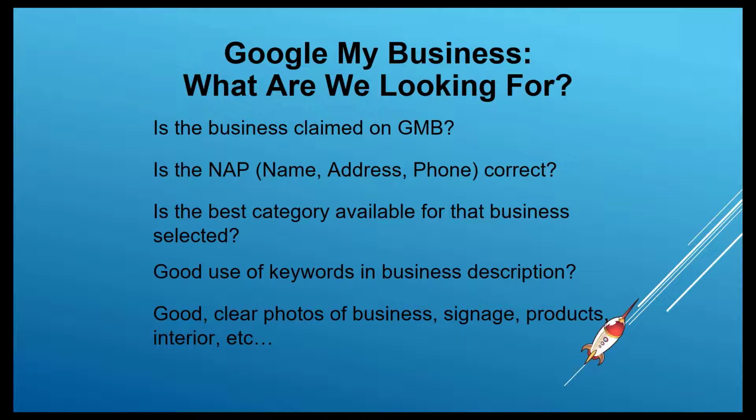Those are all separate categories within Google My Business, and you can select multiple ones, but you want to make sure that the best category available for your business is set as your primary category. And then you can select the others as secondary categories. And you only want to select categories that apply to your business. So if you're a heating and air company, you don't want to put that you're an electrician or a handyman or anything like that. You want to make sure that your categories only apply to your business.